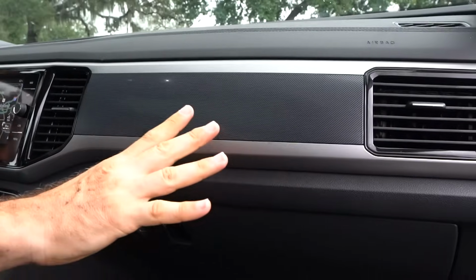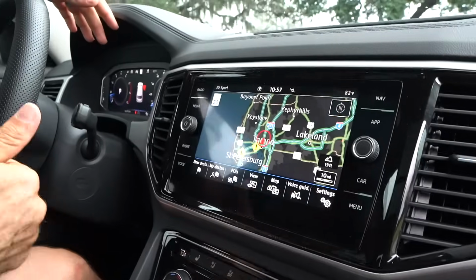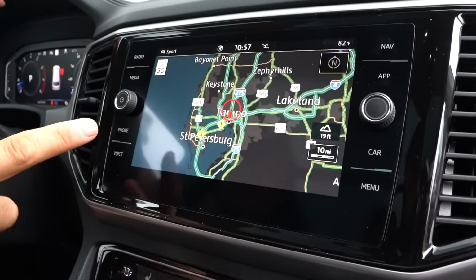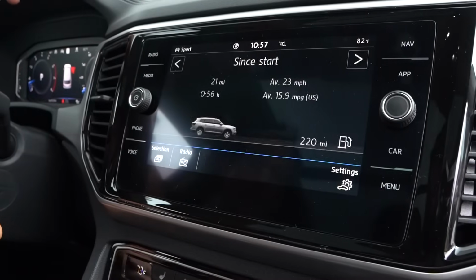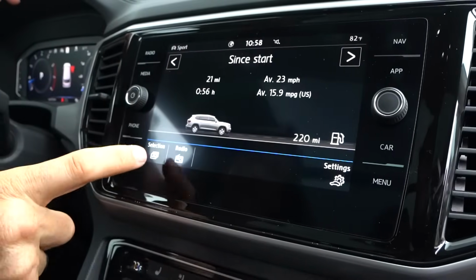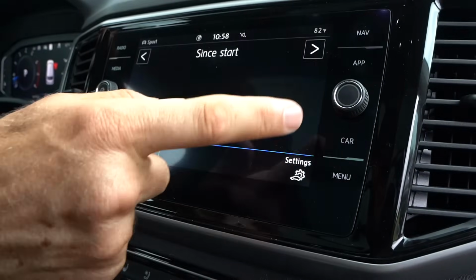The silver, everything flows nicely into our 8-inch infotainment system screen. So you have Apple CarPlay, Android Auto, navigation, of course. It's a touchscreen. And what's really great is you could go into your car settings and you could check out your range, all that good stuff. Really easy to do. And then of course you can just go back to car.